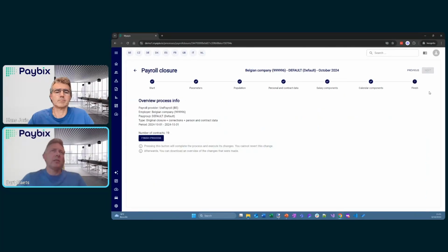And then our last step is here an overview of what you've done, how many contracts you selected. If you click finish, then depending on the provider's possibilities, certain files will be put on the server or transferred, or even an API. So this depends on the possibilities of the local provider, what we can do. But this is then how the process looks like.